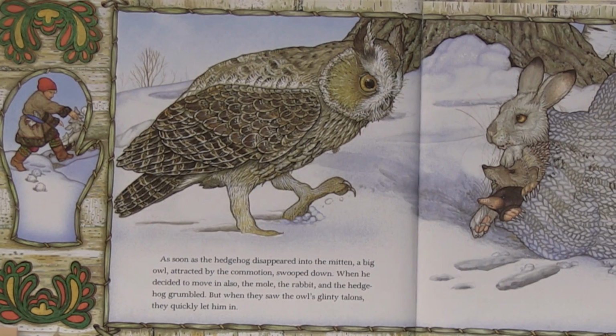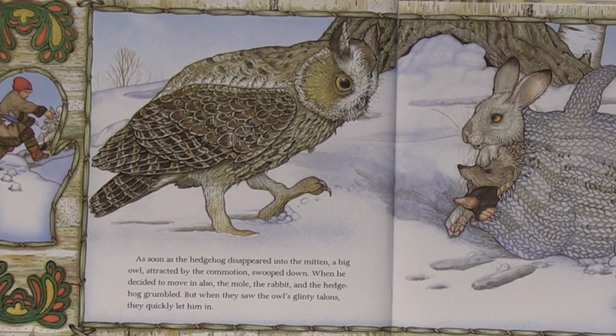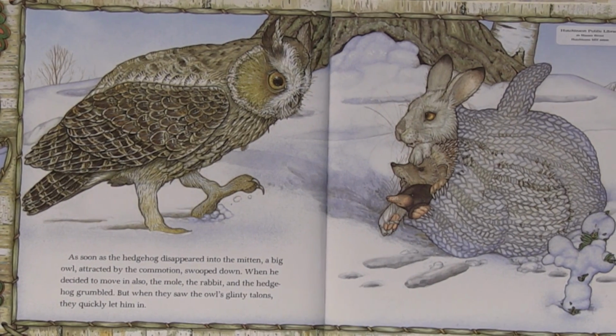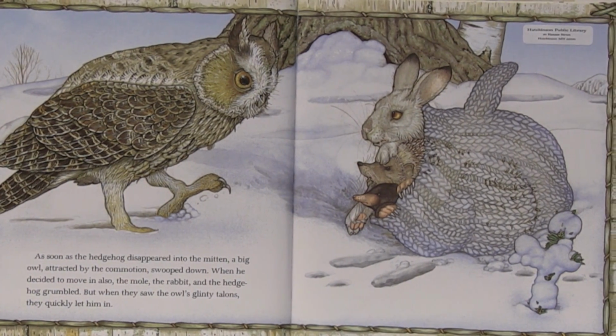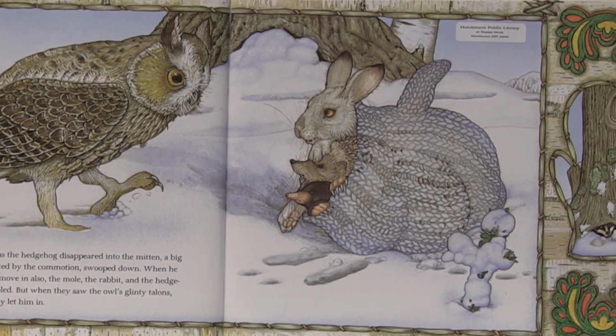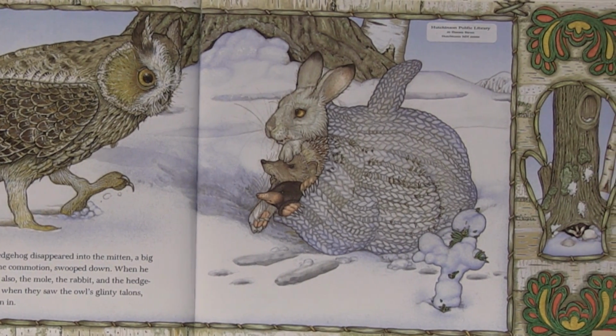As soon as the hedgehog disappeared into the mitten, a big owl, attracted by the commotion, swooped down. When he decided to move in also, the mole, the rabbit, and the hedgehog grumbled, but when they saw the owl's glinty talons, they quickly let him in.